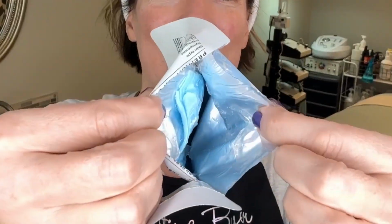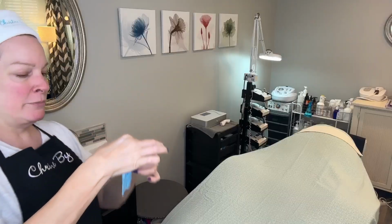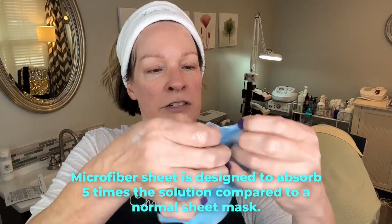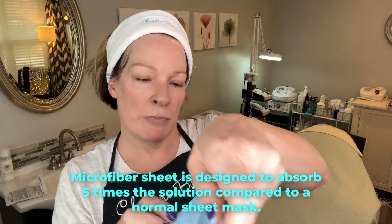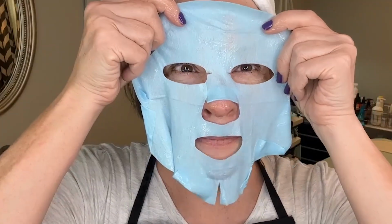So I'm gonna put it on and look, there's so much juice in there. And it's blue, yes. They have this new gelatin mask. Let me see if I can put this on. I find putting masks on my clients much easier than putting masks on myself. This is microfiber, so it's gonna be less irritating than any other type of fiber in a mask. It's not harsh and papery like some of those drugstore masks that just don't feel great.